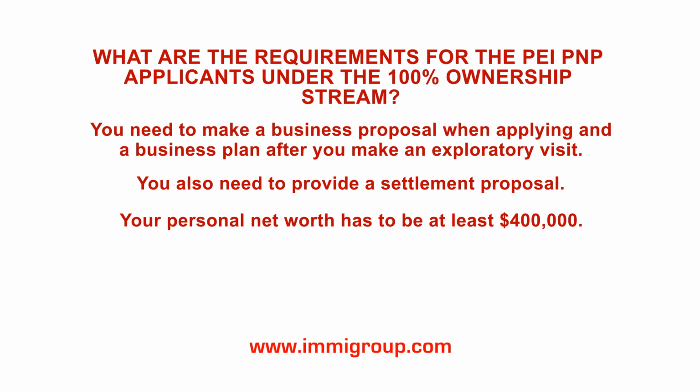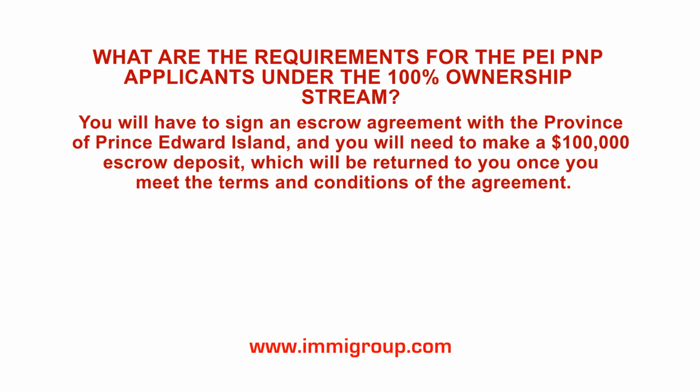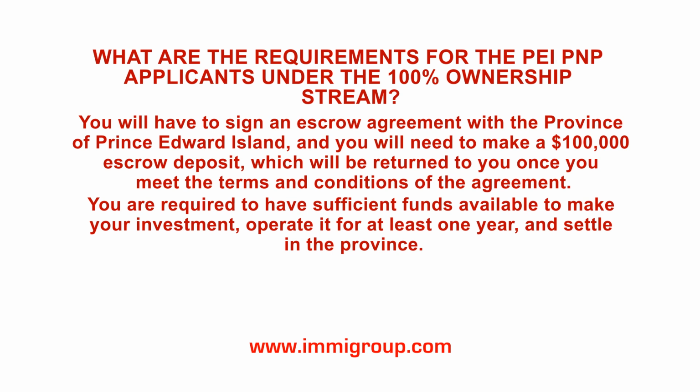Your personal net worth has to be at least $400,000. You're expected to make an investment of at least $150,000 in the province, without a redemption clause. You will have to sign an escrow agreement with the province of Prince Edward Island, and you will need to make a $100,000 escrow deposit, which will be returned to you once you meet the terms and conditions of the agreement. You are required to have sufficient funds available to make your investment, operate it for at least 1 year, and settle in the province.